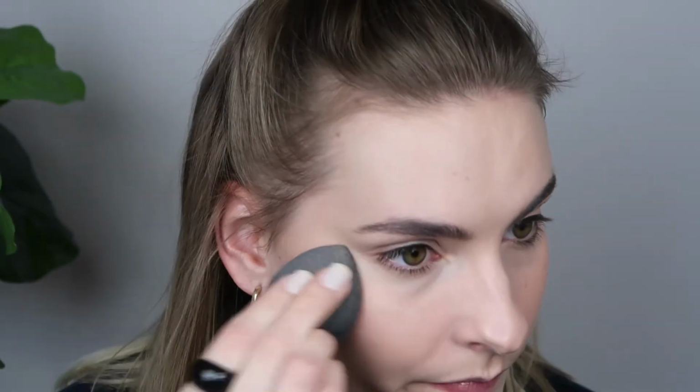Good. That's really pretty. I feel like they never really got that popular. People didn't really talk about the glow wands much, but it's very much a lit from within glow, and I really like them.